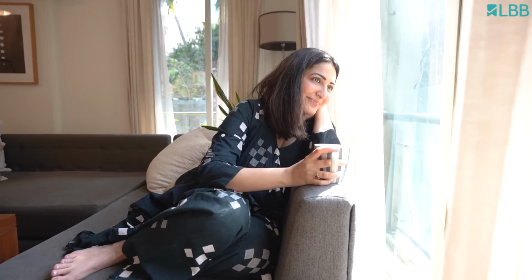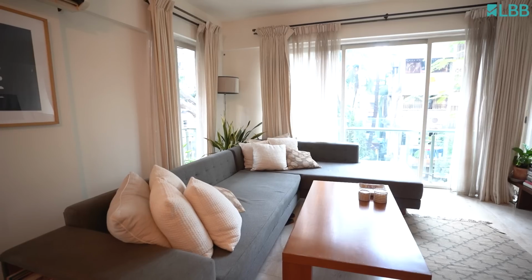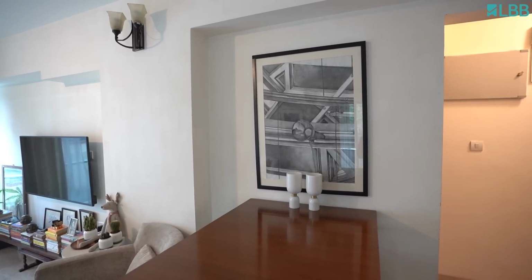But I walked in here, I saw the windows, I saw the trees, and I just thought that I have to have this place. So I tried my best to keep it as neutral as possible. If you look around, there's just different shades of whites, grays, browns. Everything in here is actually upcycled.